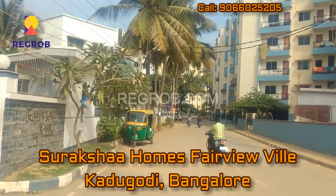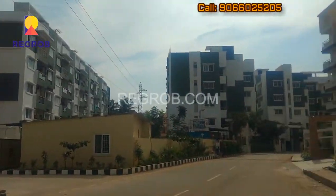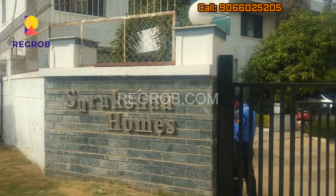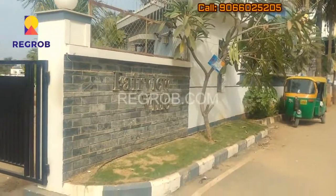Surakshaa Homes Fairview Villas. This project is located on Belathur Road, Kadugodi, and you can see around that this is a very nice residential area. And now we are heading inside the project.